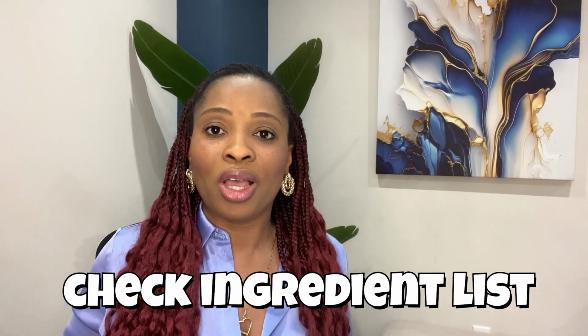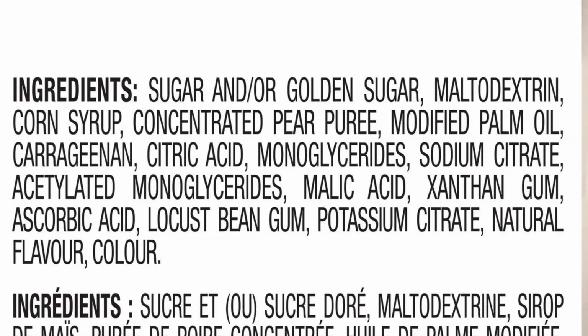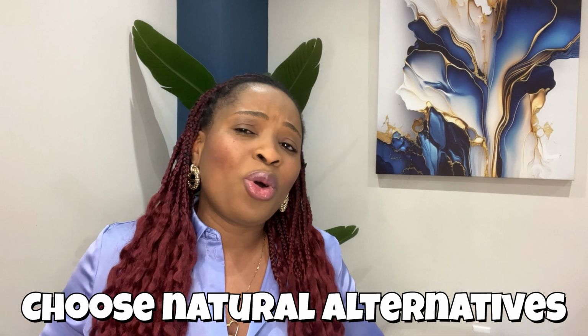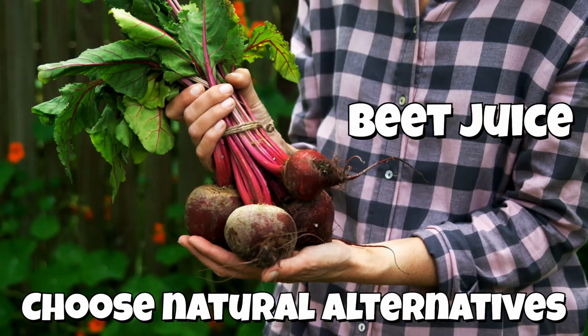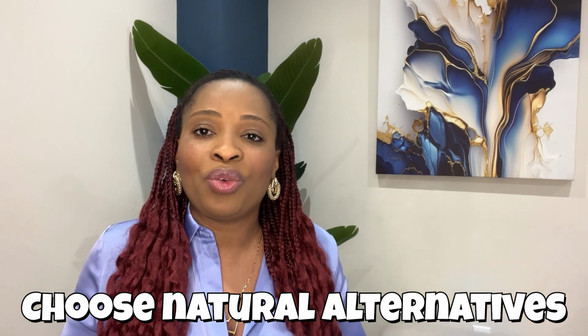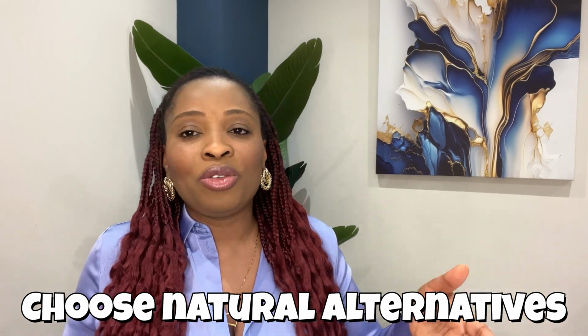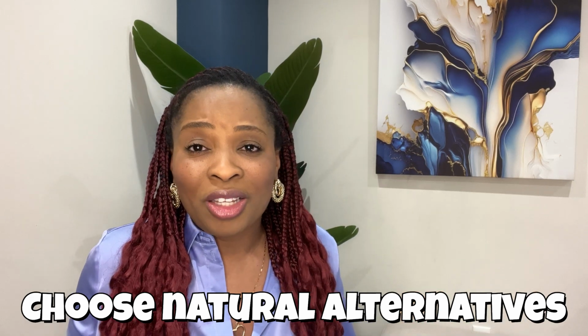If you want to keep yourself and your family safe, here's what you can do. Check ingredient labels all the time. If you know me, this is what I preach every day. Look for red number 3 or Erythrosine. Choose natural alternatives. Some brands are already using beet juice, paprika, or turmeric instead, and they still give you the yummy taste, those vibrant flavors, and everything you want.